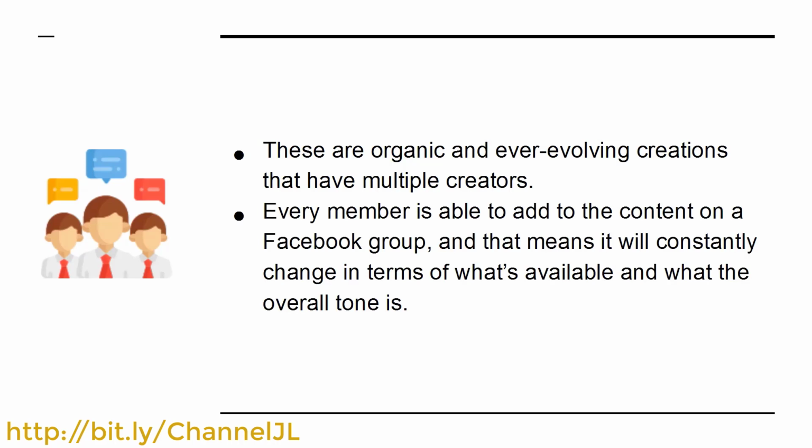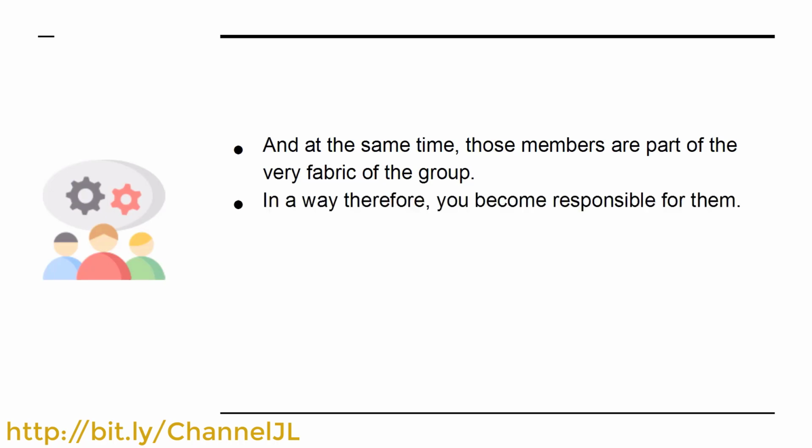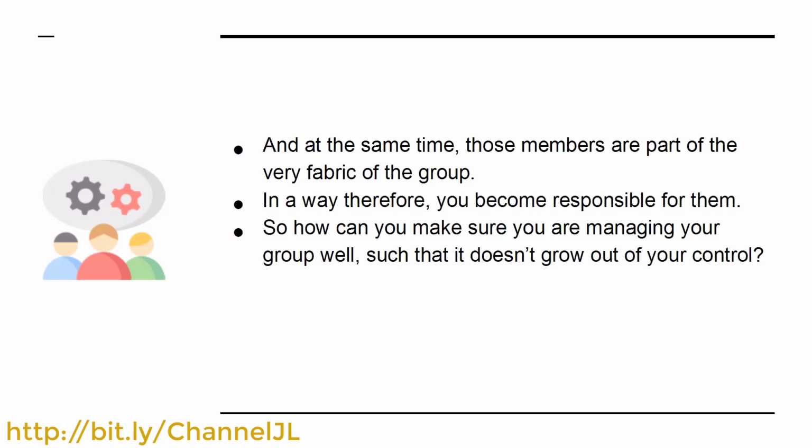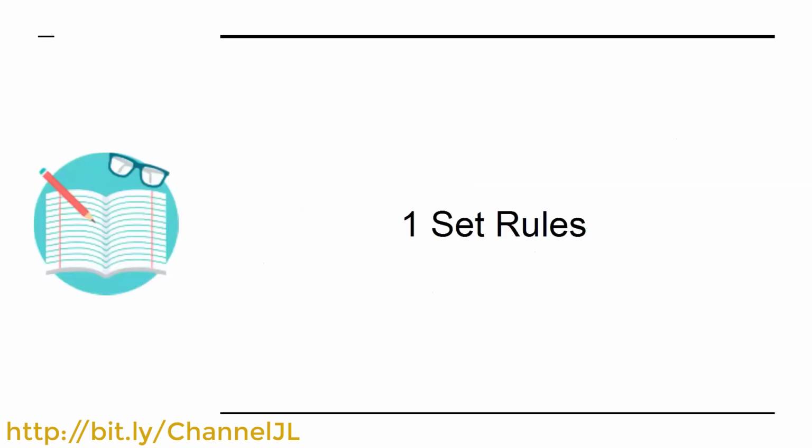Every member is able to add to the content on a Facebook group, and that means it will constantly change in terms of what's available and what the overall tone is. And at the same time, those members are a part of the very fabric of the group. In a way, therefore, you become responsible for them. So how can you make sure you are managing your group well, such that it doesn't grow out of your control, and such that everyone in it is happy and well taken care of?